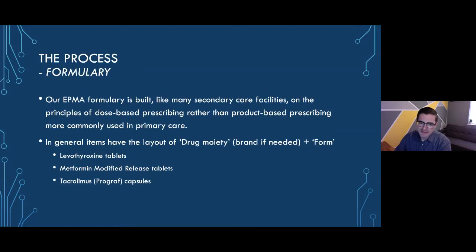So on to the actual process now then. The first thing I really want to talk about is our actual formulary in the ePMA system. Like many secondary care facilities, we work on the principle of dose-based prescribing rather than product-based prescribing, which is more commonly used in primary care. In general, our drugs have the layout of a drug moiety, a brand if it's applicable, plus a formulation. So it gives examples such as levothyroxine tablets, metformin modified release tablets, or tacrolimus Prograf capsules.